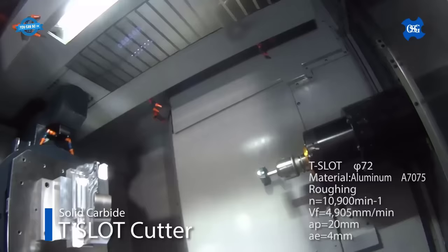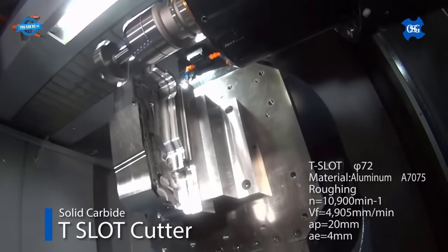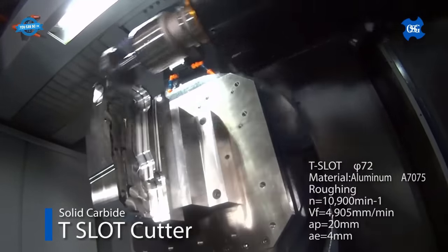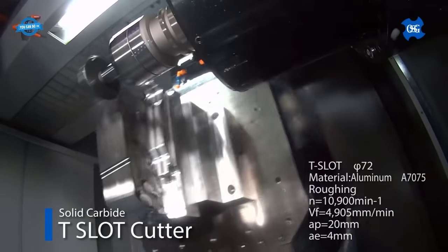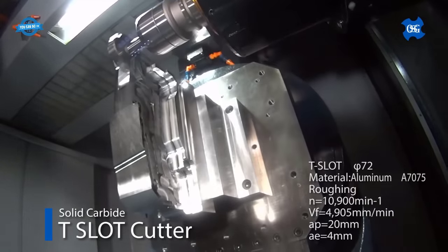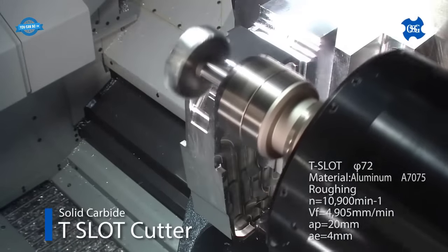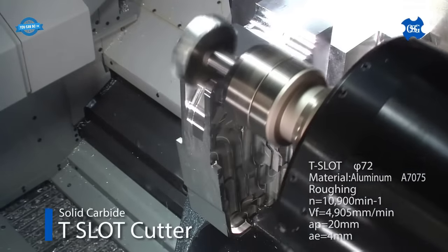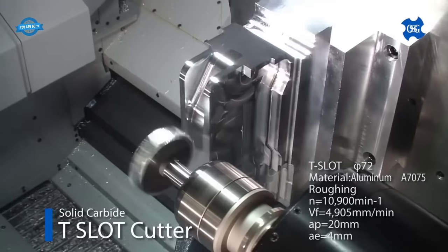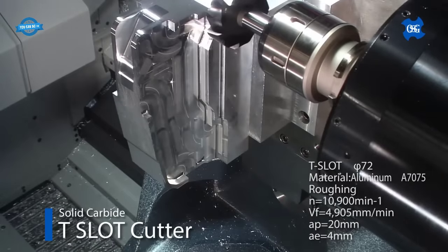End mills are cutting tools used in milling applications to remove material from a workpiece. They have a rotating cutting surface with multiple teeth, which can remove material from the workpiece as they rotate. End mills come in different sizes and shapes, and each is designed for a specific purpose. End mills for aluminum high-speed processing are designed to work with aluminum, a material that requires high-speed machining to achieve the desired finish.